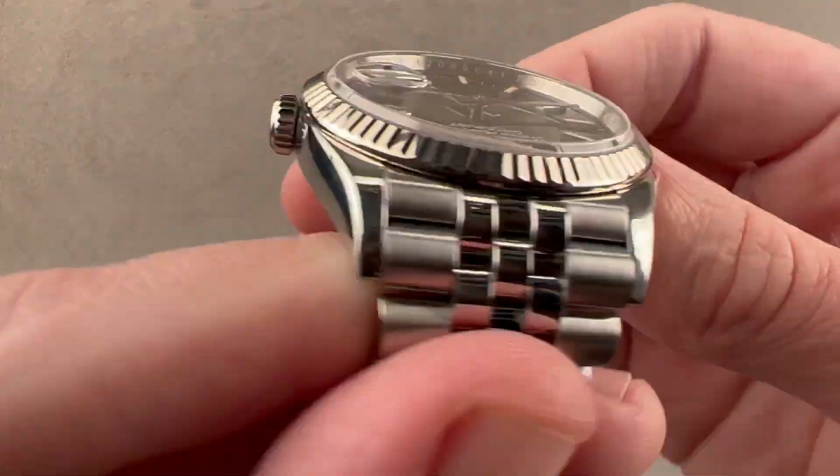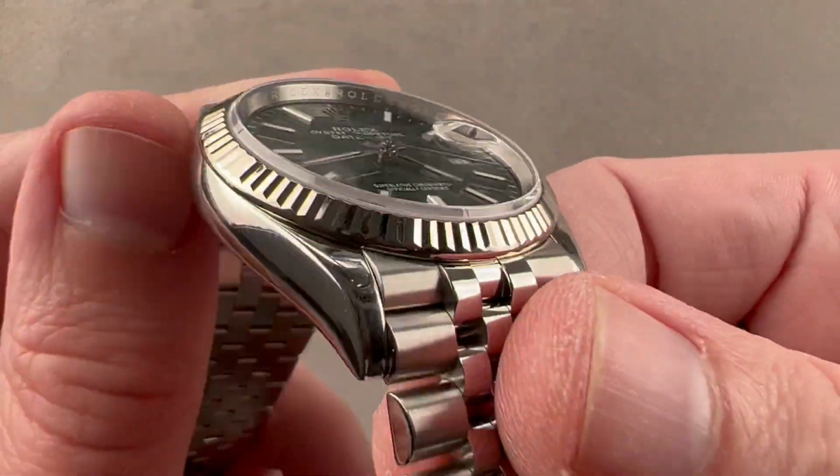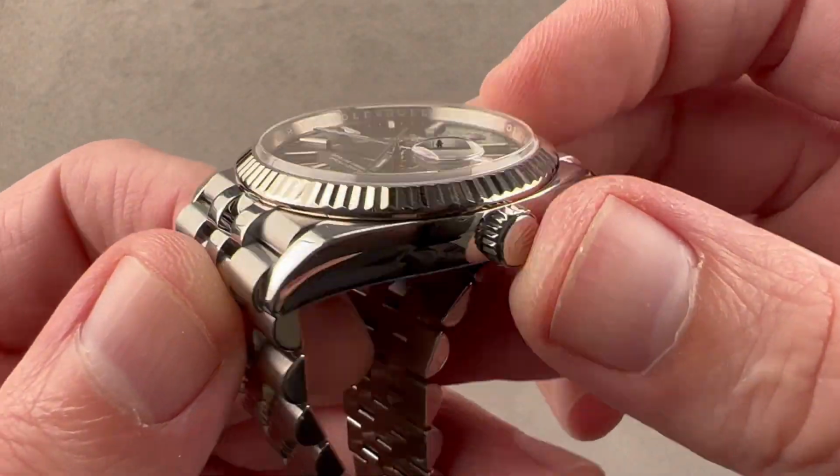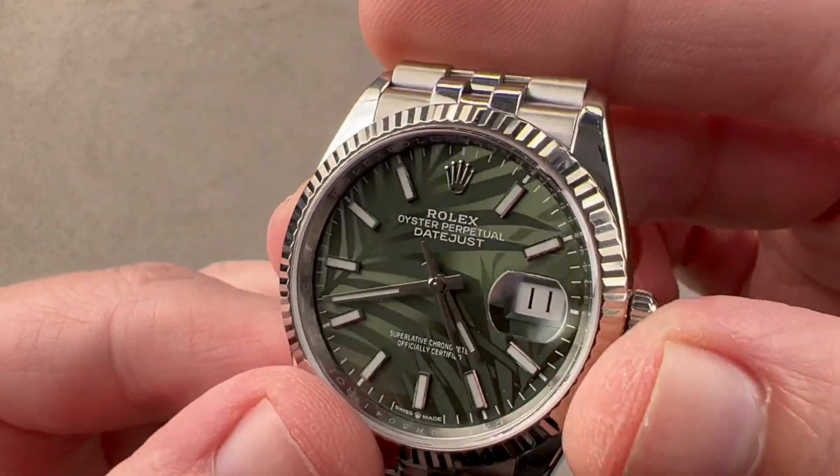Oyster case, made famous in 1926. It was the first broadly marketed, serially produced, massively commercial, water-resistant watch case.